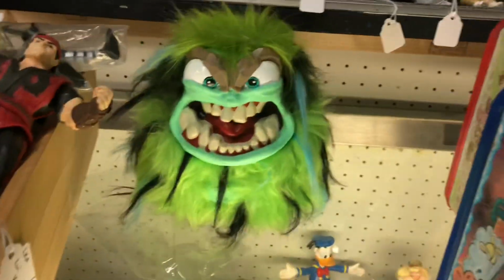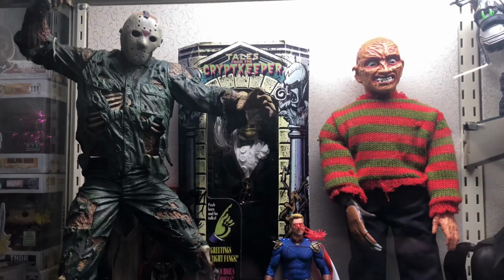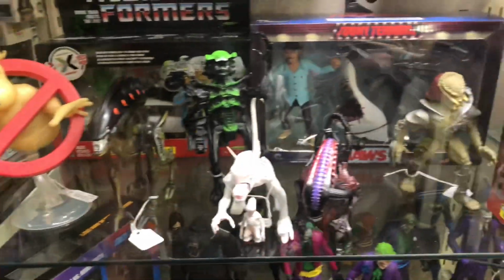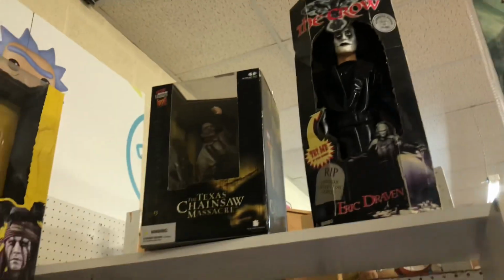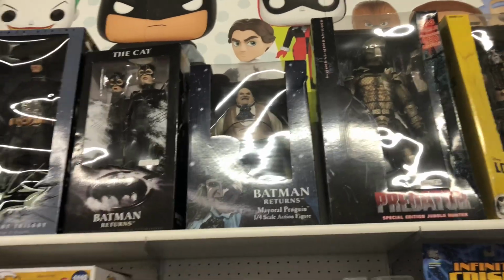Look at that thing. A lot of like Marvel stuff. There's another little booth area. There's some older horror stuff. Here's the Talking Freddy. Crypt Keeper in the box. I have that one. Mine's not in the box. Some Kenner stuff. Crow. Texas Chainsaw Massacre remake. Some of the big 1/4 scale stuff.